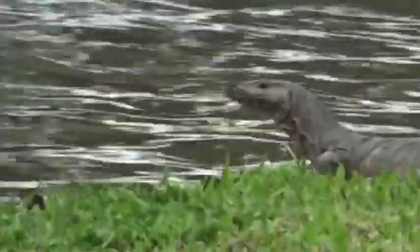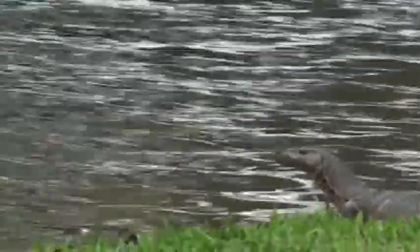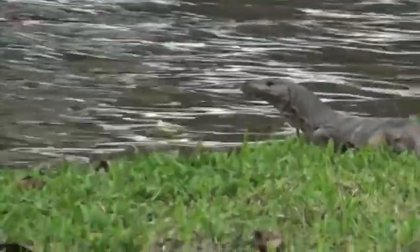Their eyesight is based on movement, and their visual field spans 240 degrees. Scientists are as yet uncertain whether monitor lizards possess color vision. What we do know is that their ability to see in the dark is limited.